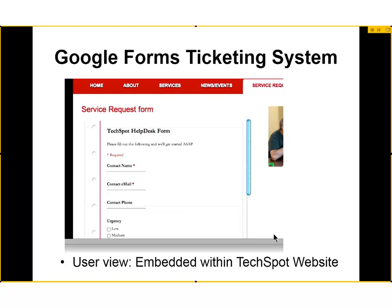So Google Forms, you may or may not know, is part of the Google Drive or Google Docs platform. It enables you to make a free online form that to the user side looks like a form on a website. So what we're showing you here is the embedded help desk form, where our users or our customers will be able to enter their information about their problem and initiate a ticket.